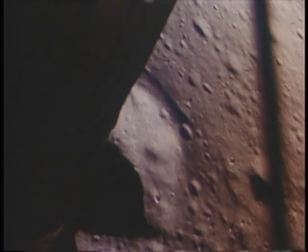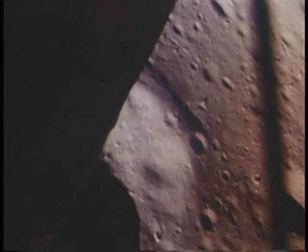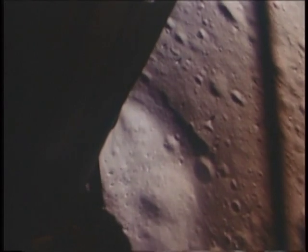220 feet. 13 forward. 11 forward, coming down nicely. 200 feet. 4.5 down, 5.5 down. Within 60, 6.5 down, 5.5 down. 9 forward. Good. And 20 feet. 100 feet, 3.5 down, 9 forward. 5%. 185. 75 feet. That's looking good. Down a half. 6 forward.